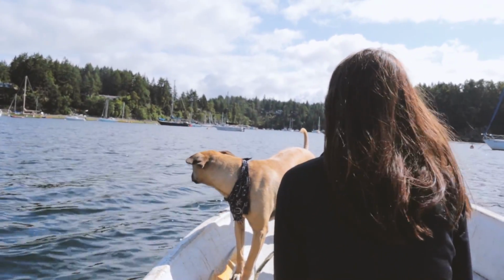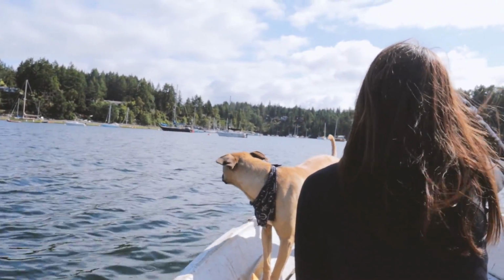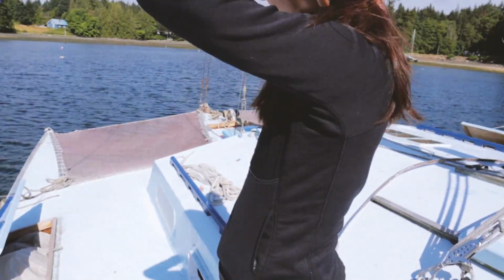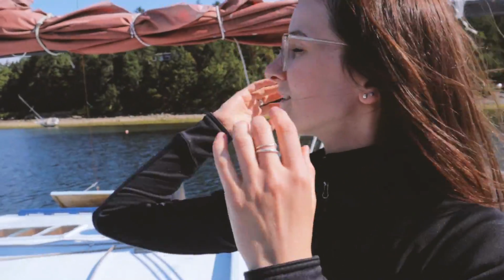So if you're interested, here's Mike's boat. I like the beautiful blues. It's a Kismet design. Door open and shut. There you go. Anyway, down we go.